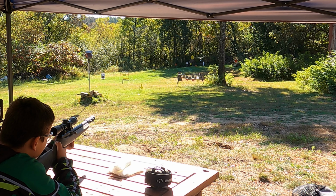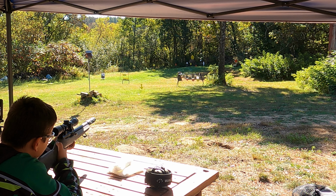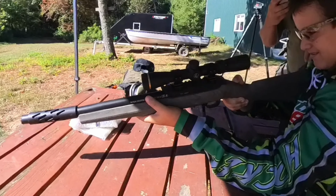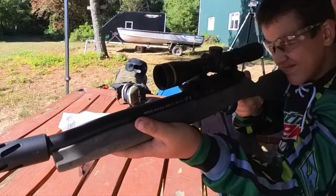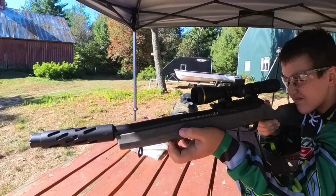I love it. There you go. You need to put it in your shoulder. Right in the crease. Down a little. Down right there. If you get your arm out a little further forward and put your elbow down like this, you can steady it a lot better. Yep. There you go.